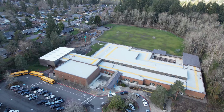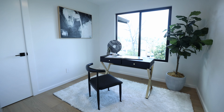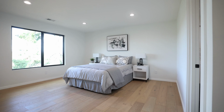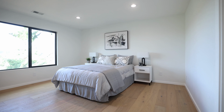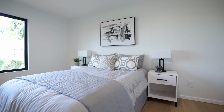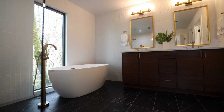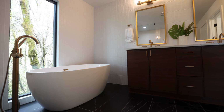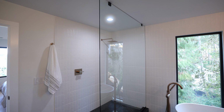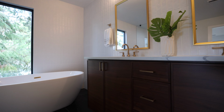Now, as we head to the primary suite, you do have a small bedroom off to the right. Really, this room's probably better off for an office space. You definitely get a very nice feel of spaciousness, very clean lined. I love the wood floors. They use these wood floors throughout. Coming in here, I love the use of the dark tile with the white, provides a nice contrast. And then you have this beautiful freestanding tub and bronzed fixtures throughout.